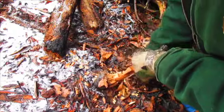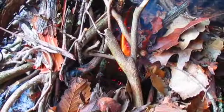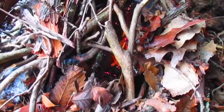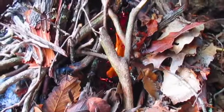Get me enough fat wood off of here. Man, you talk about the wind blowing today, boy, it's blowing. Looks like that's going to catch. Guys, I had a little old brown piece of toilet paper in my backpack there, and that's how I got that fat wood started right there. I hope that burns.